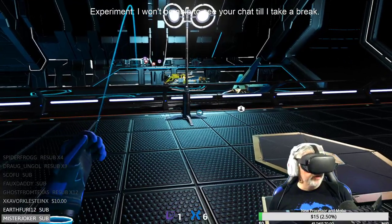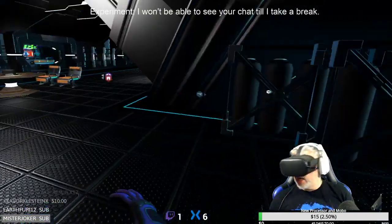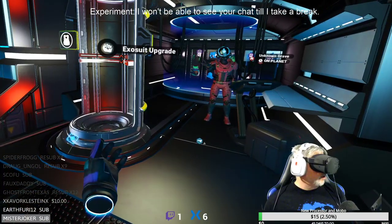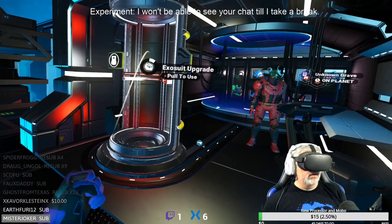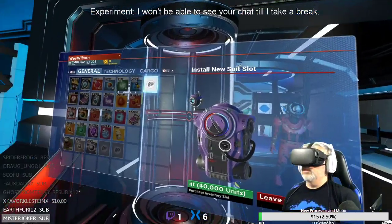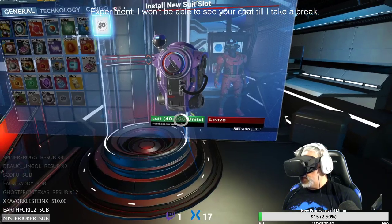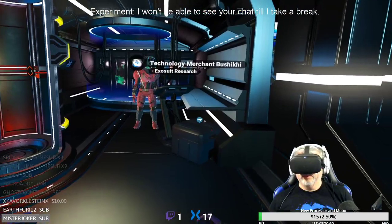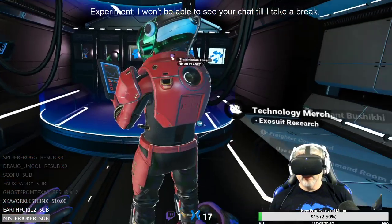See if I can teleport all the way over there. Nope. Let's go up. Yeah. You got any backpack space over here? Ooh, install new suit slot for 40,000. Yes, please. Awesome. It's been so long since I played this game.